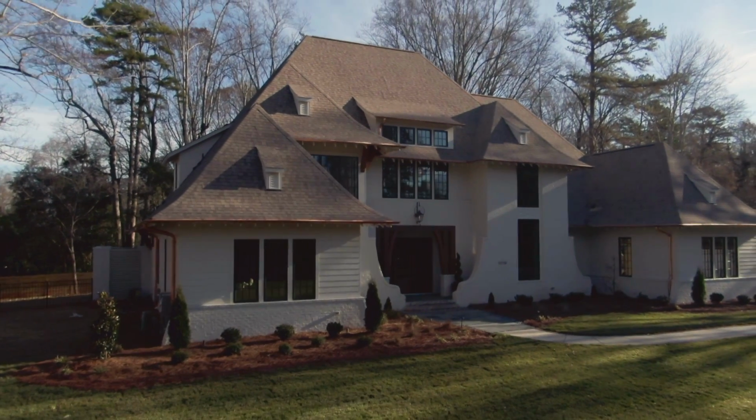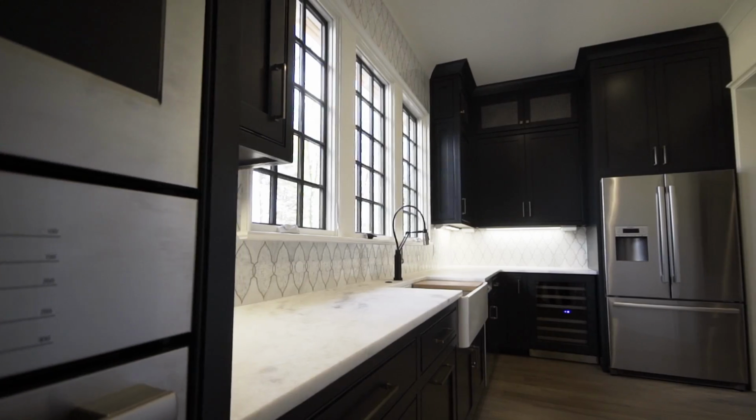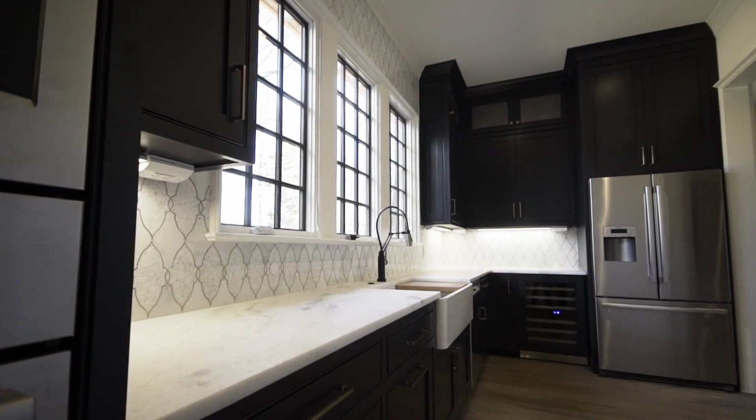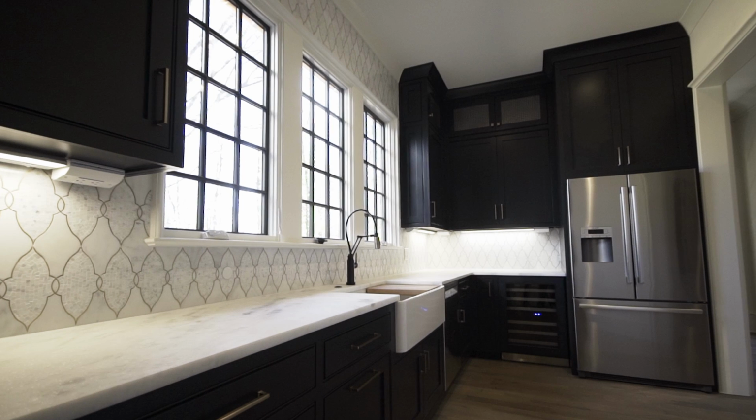What's your favorite part of the house? Yeah, I mean, it's sort of a toss-up, but if I had to pick one, I keep coming back to it every time I walk in here, it's the scullery. I mean, it's amazing. I don't know if it's just the tile or the blend of the tile and the color of the cabinets. It's perfect. The seamless, dark color.